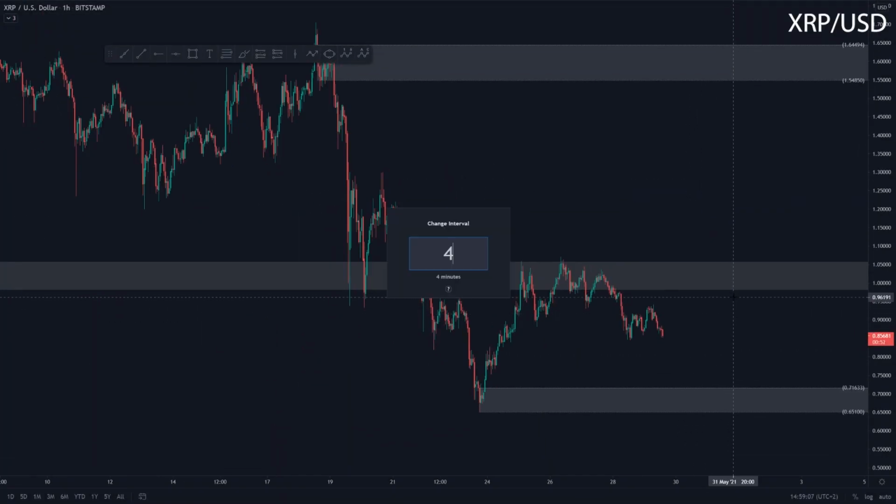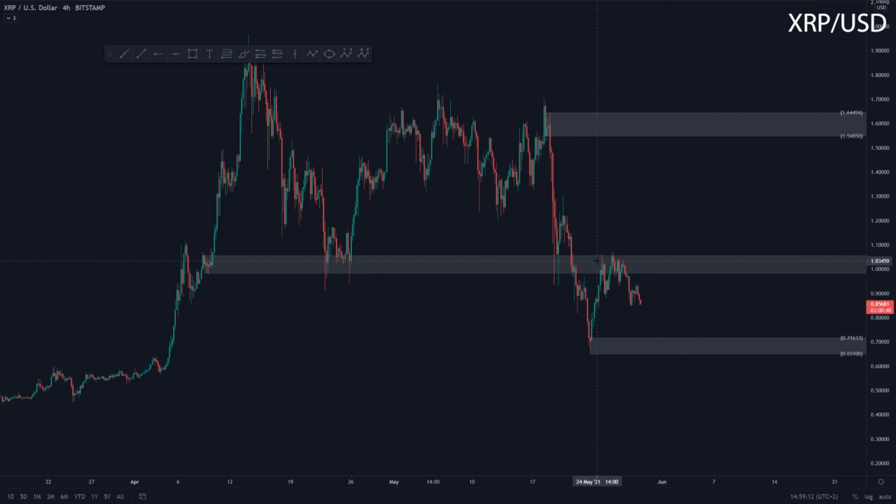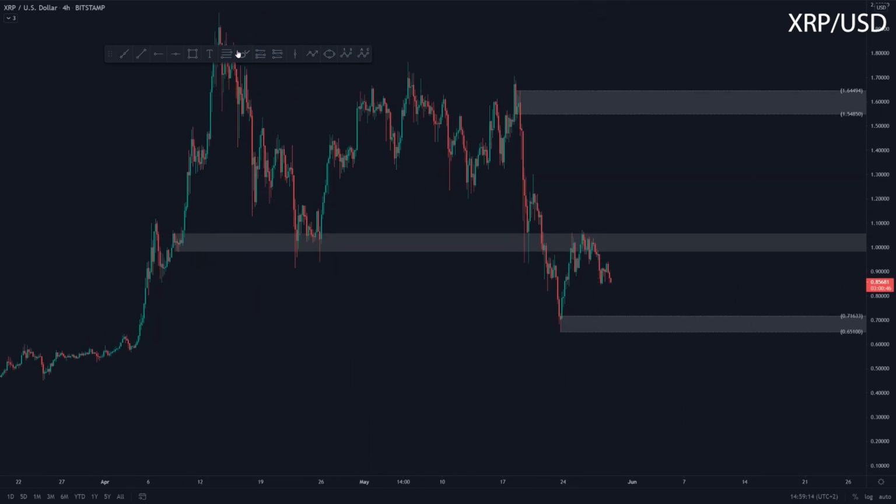And XRP at the moment is a little bit more unclear. I like to analyze XRP on the 4 hour as it is more clear for me personally. So looking at XRP on the 4 hour, we can obviously see we have this area of very strong support and resistance. So over here, it was an area of resistance, then major support, and now it is an area of major resistance. So it is the $1 level, a major psychological level, which we need to break until we're going to start moving back towards the upside.